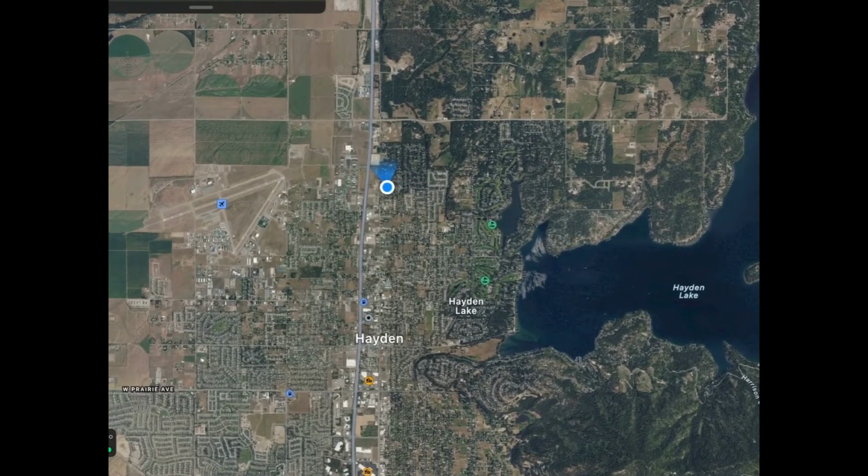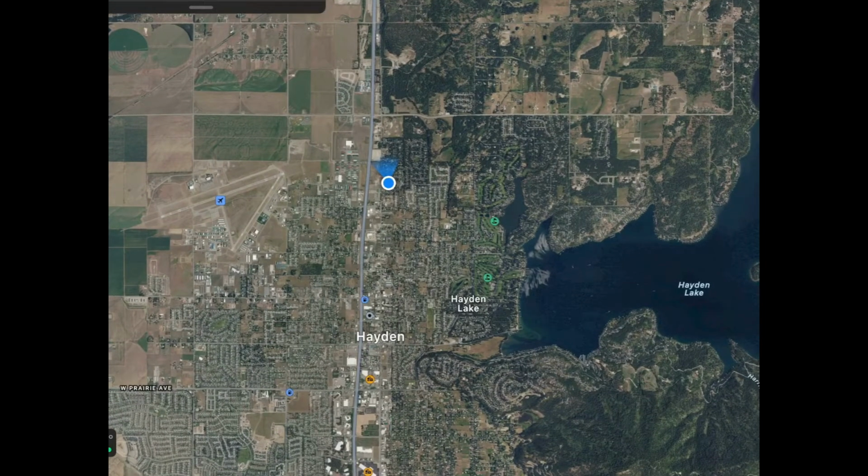Hayden spans over 10 square miles and is at an elevation of 2,287 feet. Median house price in Hayden for new construction currently is $630,000. For a previously owned home, median house price currently is $607,000.